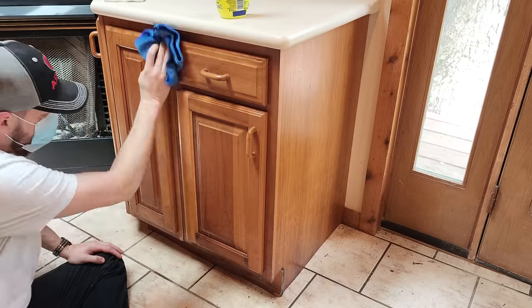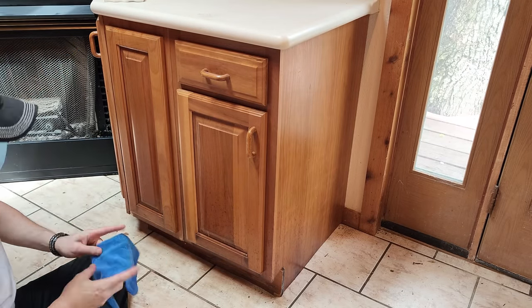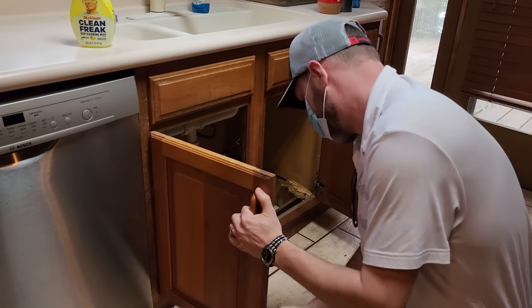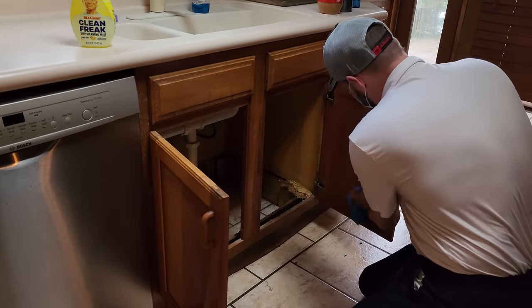It's the same white mold you get on bread, and all it needs is just to be wetted down with Mr. Clean and then wiped off, and then I will come back over that later with my APC. Now, I want to explain what that is, even though I do it in every video, because we always have tons of new viewers who don't know what APC is.